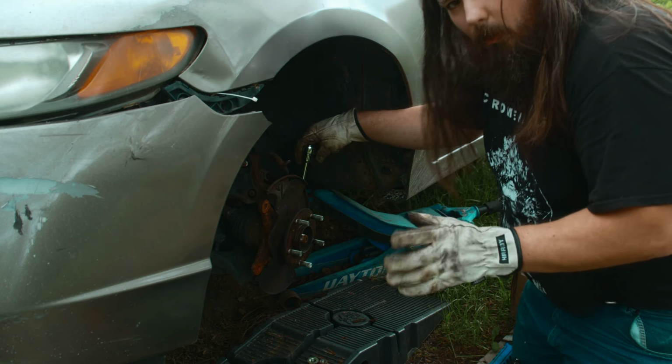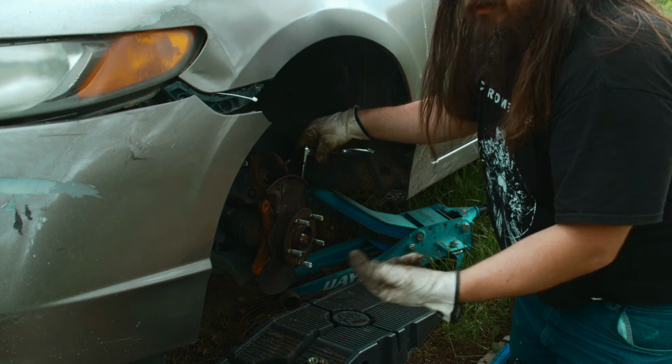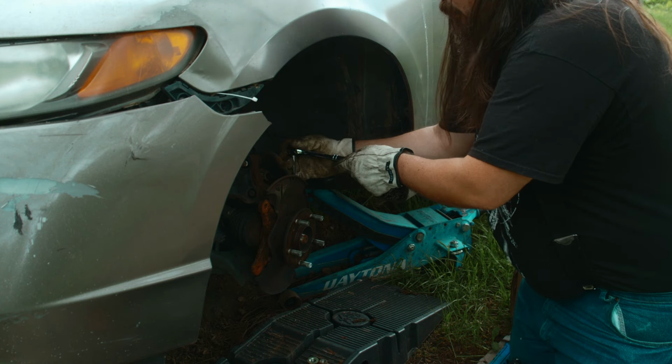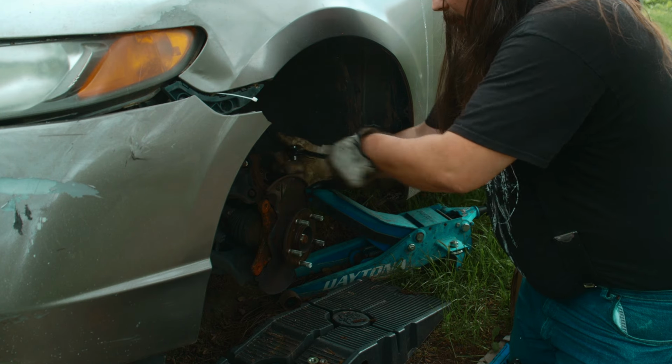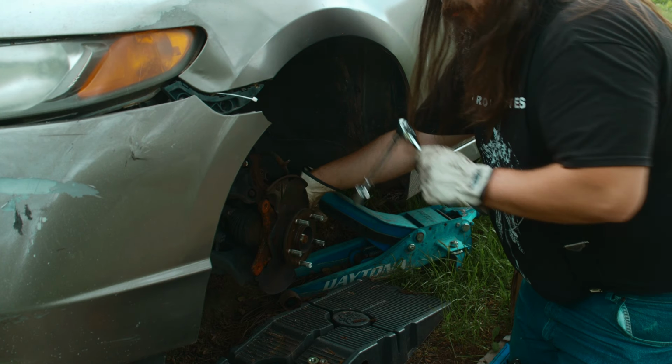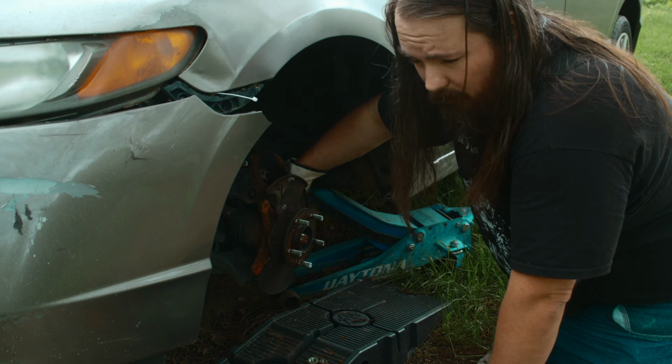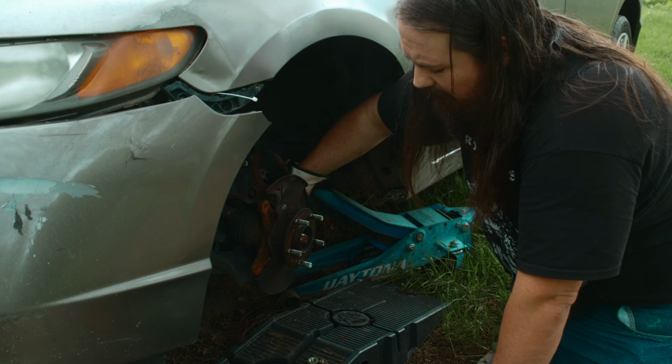So if you're beating a tie rod out of a car, it sticks up through the control arm like this. I'll show it to you later. You don't want to just beat the threads, okay? Because if you beat the threads of the tie rod, you're not going to get the bolt back on. I've made that mistake before.